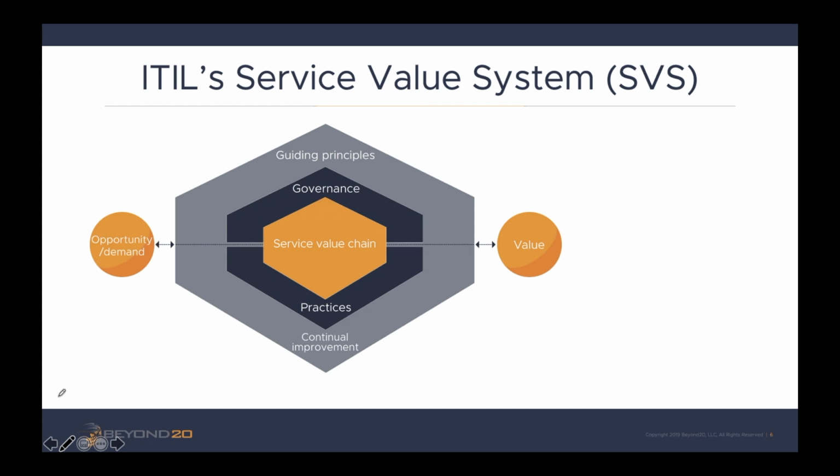So that's really what this concept is saying to us, that opportunity and demand is going to present itself to us as an organization, and the really great organizations are the ones that get over to the right and create value the fastest. And so some of the elements in that service value system that impact how well or how not so well that system works are things like the guiding principles. You know, what is our culture like? What are the things that we value? How do we govern ourselves?